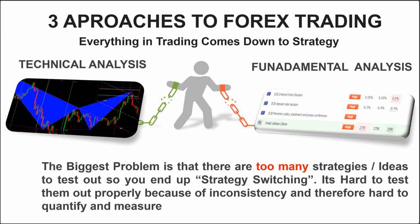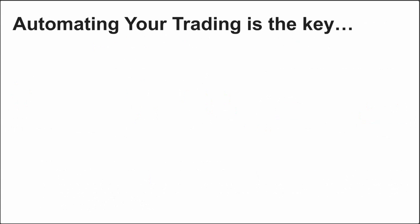Also, it's hard to test them out properly because if you're doing this manually, you're a very, very inconsistent and unreliable tester. It's very hard to quantify and measure the results from your tests and actually make any decisions. So you've got to base yourself from a data perspective, you've got to almost become like a data scientist. And that brings us to the third approach: you've got to automate your trading. It's the key #1 step.